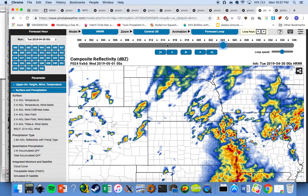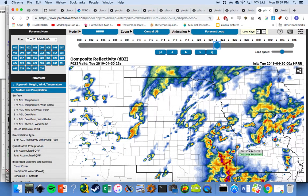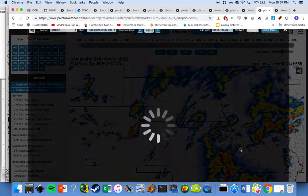We get lots of thunderstorms. Let's choose these little pop-up storms, right? Like this little storm here. What if that were to form up here? Again, that's just a boundary position. Let's go ahead and take a look at him.